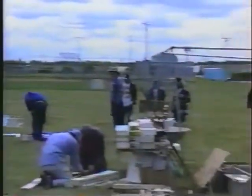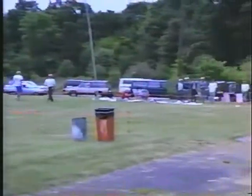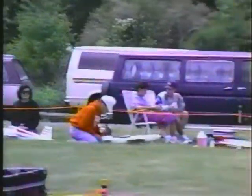There's also some beauty awards they're going to give out. We'll see who won the beauty award. I think Haravich is going to play with his plane here. I don't know what they're doing over there. Somebody's babysitting his plane.